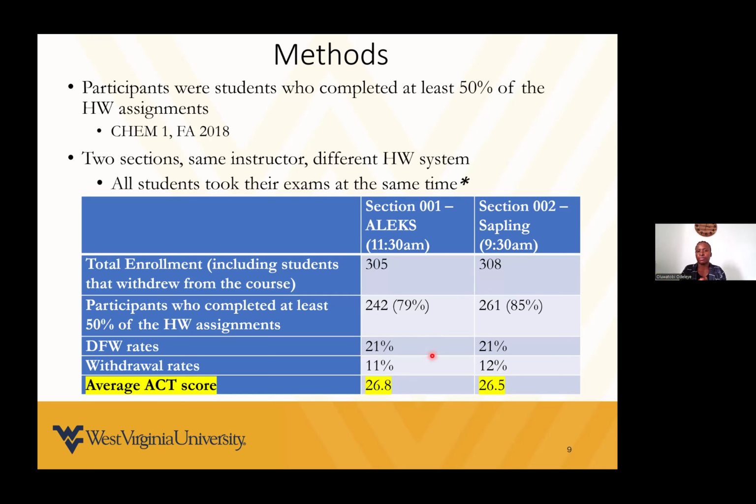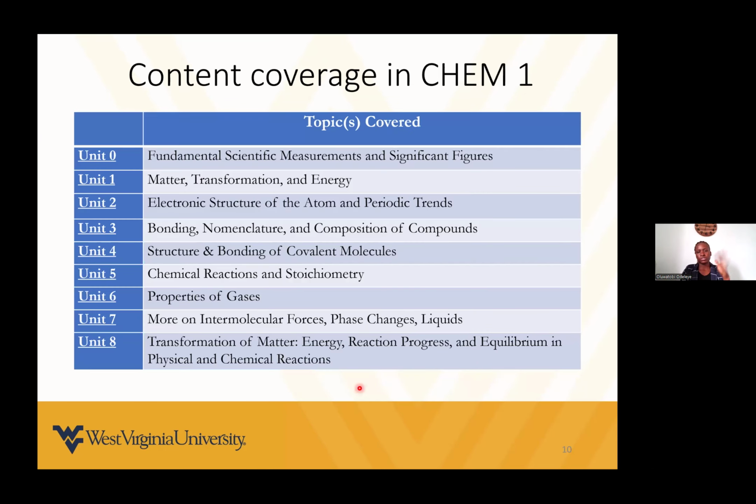To try and determine the equivalence or the similarities between both classes, we decided to look at the average ACT scores, and you'll see that they're very similar. So for all intents and purposes, we were assuming that these classes are very similar, with the only difference being the homework systems that they were using. Here again, it's Chem 1, General Chemistry 1. These are the topics that are covered in this class, very similar to your typical Chem 1 course.